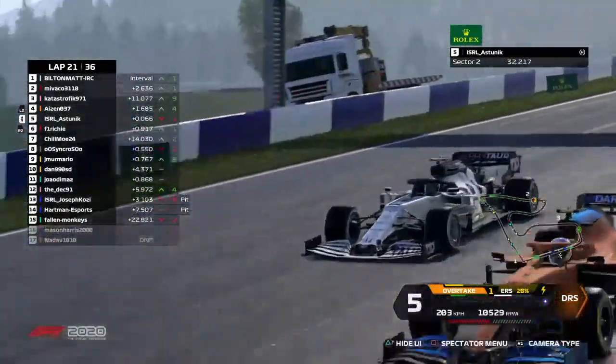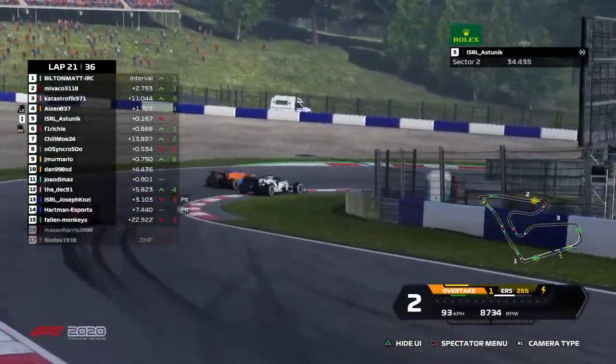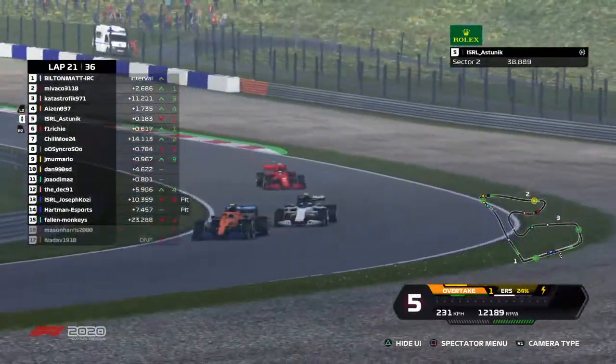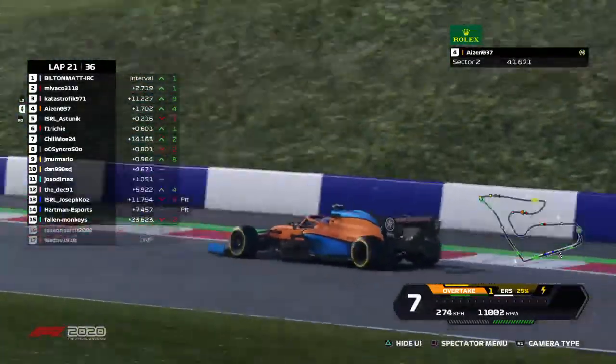Oh, baits the move to the outside. Azen goes to block, and he sends it right down the inside. Hugs that curb there. He's going to compromise his exit just a little bit. Azen going very, very aggressive with the overtake here.